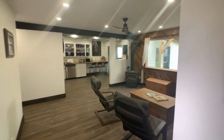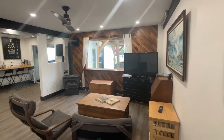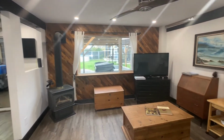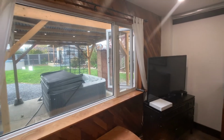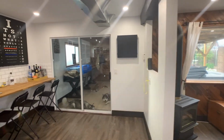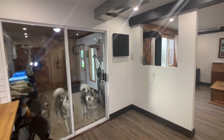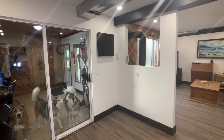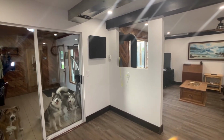Heading back out into that main living space, you can see right now it's just set up as an entertaining area, man cave, woman cave, whatever you want to call it. And looking out onto the backyard there where I showed you the hot tub earlier, covered. Okay, so now you're getting a feel for the property. You are coming off the main floor here where you see our three little furry friends. Again, that's a great little area there. If the dogs are coming in out of the backyard and they've got wet paws, it's tiled and easy to keep clean. So they can stay in there until their paws dry off.